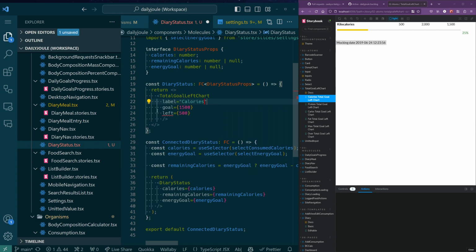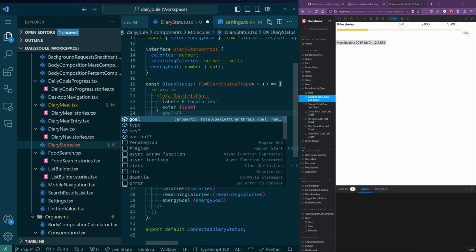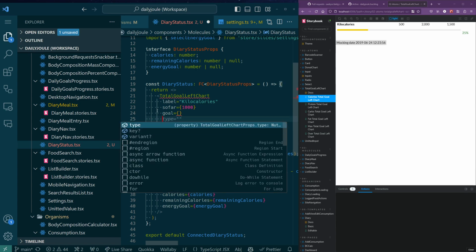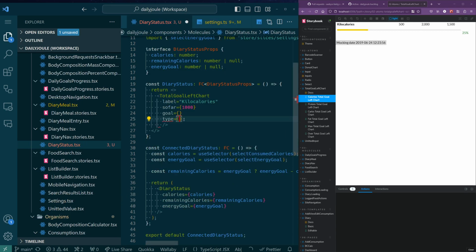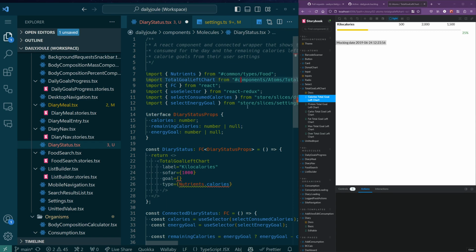So label calories, kilocalories. So far is a value. I guess I can honestly just plug in the actual values. Type is not a thing, right? Type. What is type supposed to be? Is nutrients? Oh, I see. Carb, fat, protein. Okay, so we should be able to do like nutrients dot calories. Sure, except that's the wrong import. This is also the wrong import.